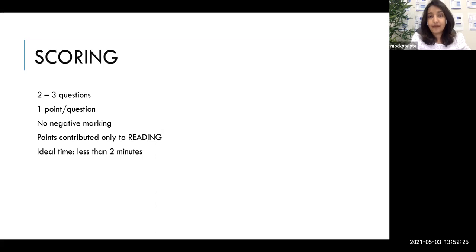And the ample time for this particular task is less than 2 minutes, preferably 1 to 1.5 minutes. And since there is no negative marking, there is no harm in guessing the answer. If you do not know the answer, please do not leave it blank, guess any random option and move to the next question immediately.